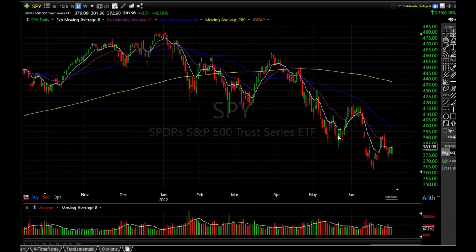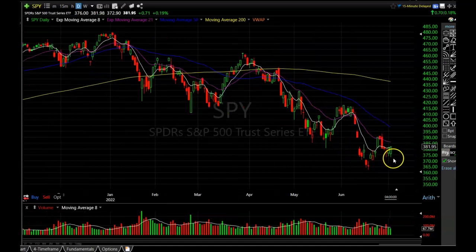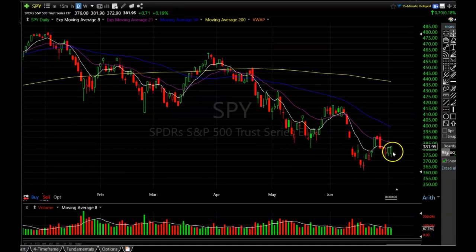Let's take a look at the Spider, or the S&P 500, next. You can see the same exact thing. Sold off and then got bought up immediately. See, we got 3 bottoming tails in a row. That is a very good sign. You get a cluster of those bottoming tails, you usually get a trend reversal.